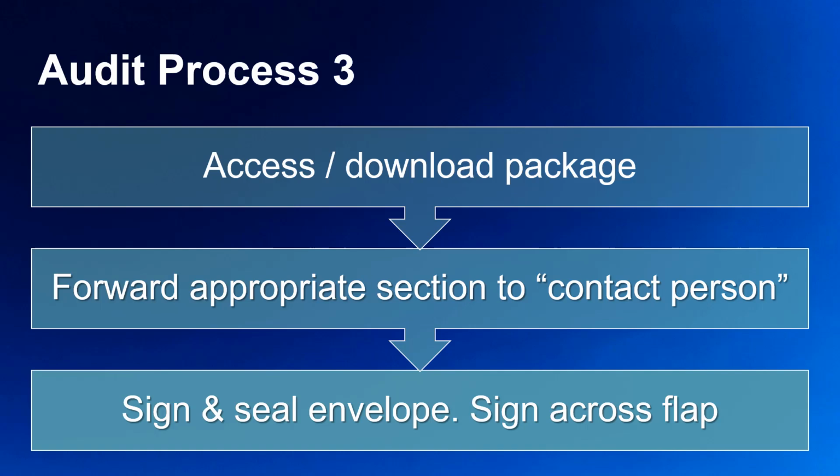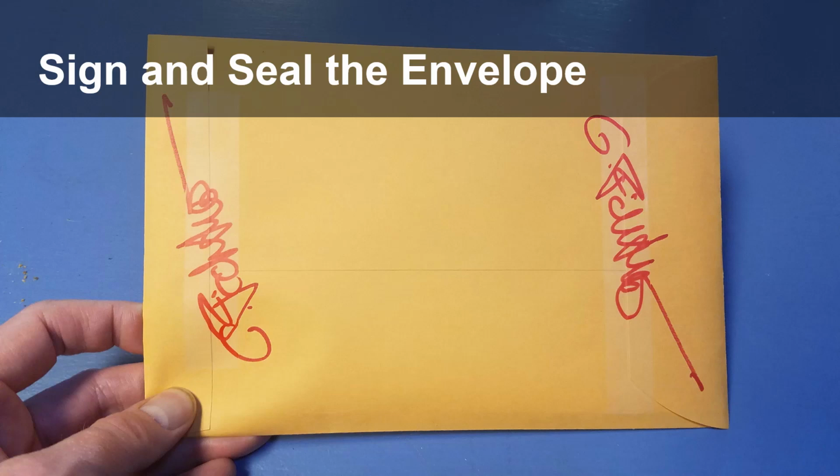Yes, PMI is very serious about this signature across the flap requirement. In fact, I have an example for you. One of the people who works with me put me down on his PMI ACP exam application as one of his contact persons. And of course he got audited. What you see here is the yellow manila envelope that contains the audit package that I had to sign and send back to him. And as you can see, I even went a step further. If you look closely at this image, you will see that in order to really seal the envelope, I put Scotch tape over the flap and then I signed everything over the Scotch tape and over the flap. Needless to say, he passed his audit with flying colors.